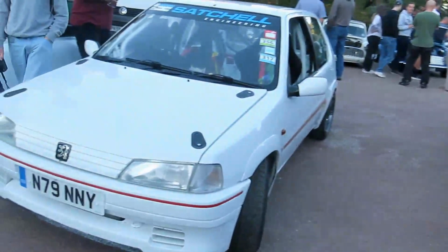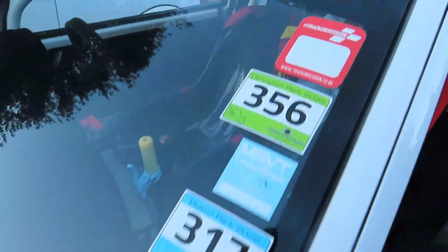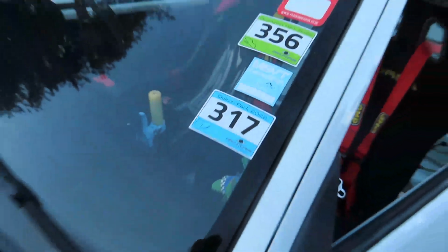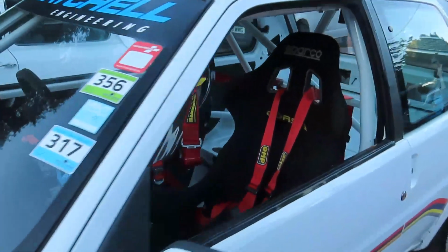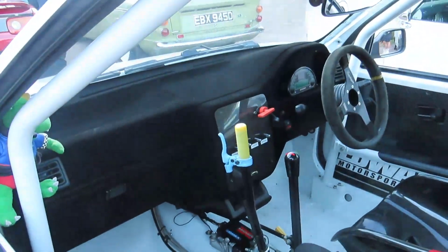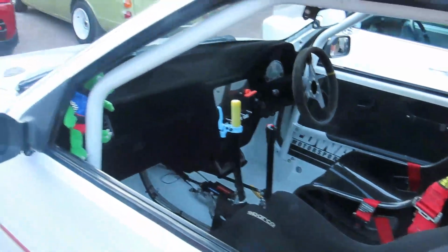This is a Peugeot 106 Rally. Looks like it's been to Alton Park, yeah, our local circuit. It's been to Donington Park and Cadwell Park, but Alton Park Circuit is our local circuit here. This looks a very nicely prepared car. Nice to see these on the limit on the racetracks and hill climb courses, but it's nice to see them actually being used on the road as well.